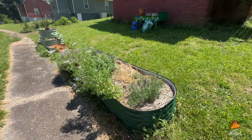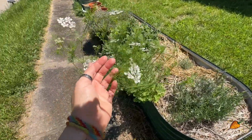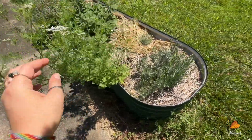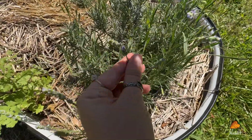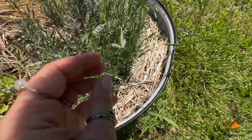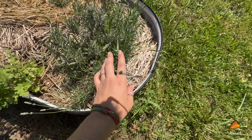All right, let's take a look at the raised beds. Immediately you notice these beautiful white flowers from the cilantro, aka coriander, but also lavender is starting to flower, and they're so pretty, they smell so good. I'm very excited to have some fresh lavender tea from this.